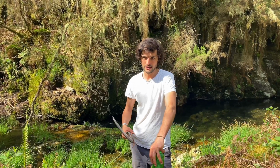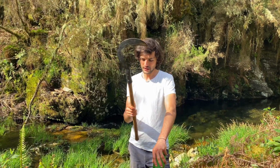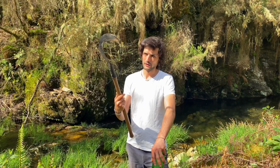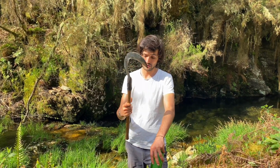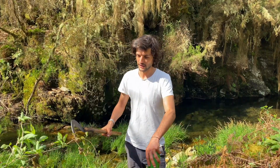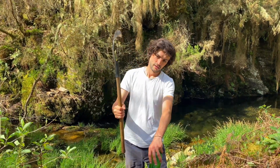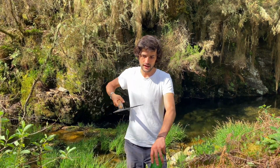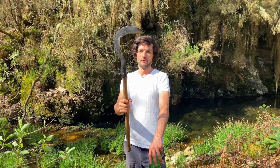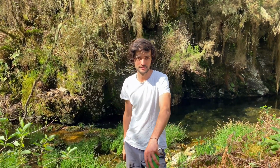a machete, I tried a knife, but this, which I think is something that's traditional to northern Spain, is a really incredible tool for cutting things and making way, because you can sort of pull as well as chop or just cut. So it's a very versatile weapon against the environment.